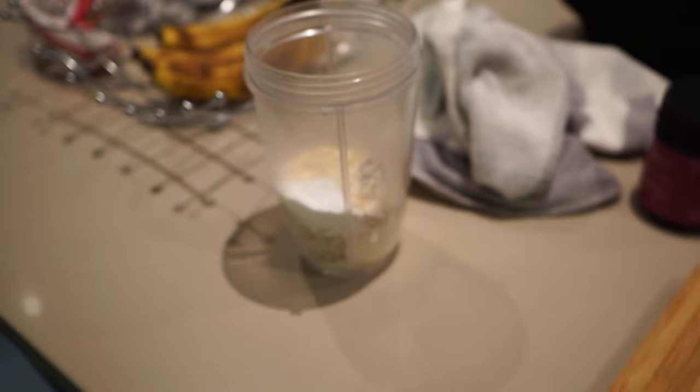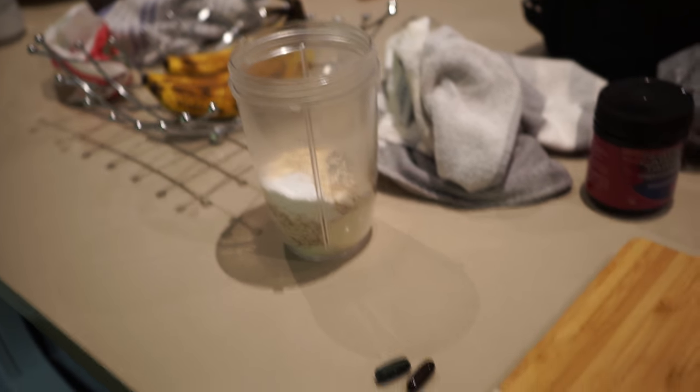Anyway, first things first, CLA, L-carnitine on the shreds, oats, 80 grams, amino energy, got to set that up, and then shooting off to work.